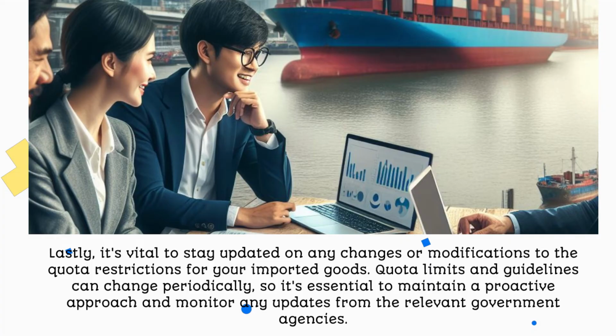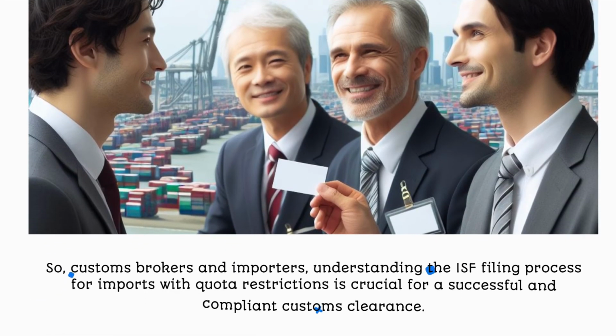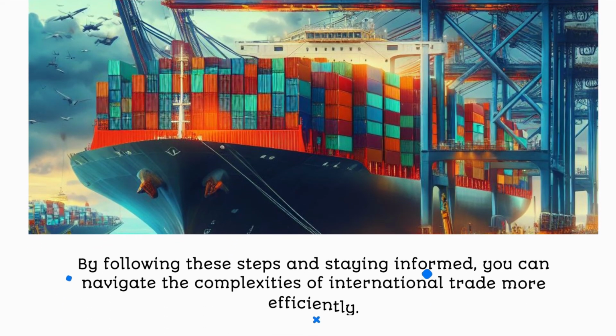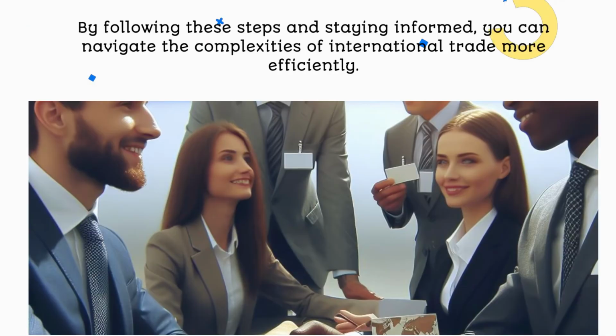So, customs brokers and importers, understanding the ISF filing process for imports with quota restrictions is crucial for a successful and compliant customs clearance. By following these steps and staying informed, you can navigate the complexities of international trade more efficiently.